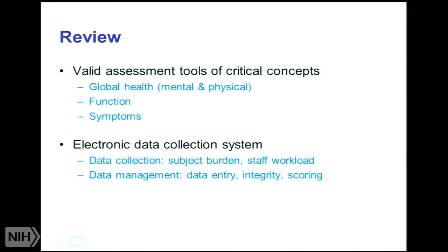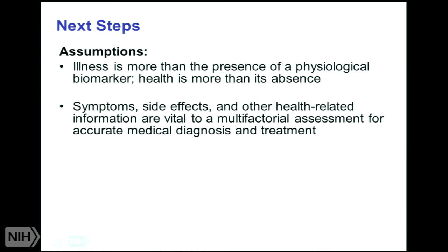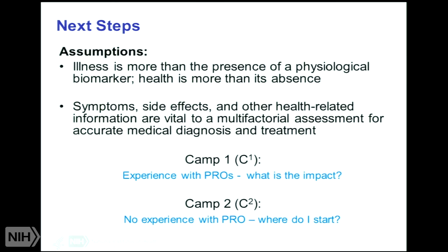Okay. So assuming that we all agree from the start that these concepts enhance our overall understanding of the impact of our research on our subjects, I'm going to show you how we can move forward with this new resource. And as you see on the slide, this may differ based on what your previous experience with PROs are in your studies.